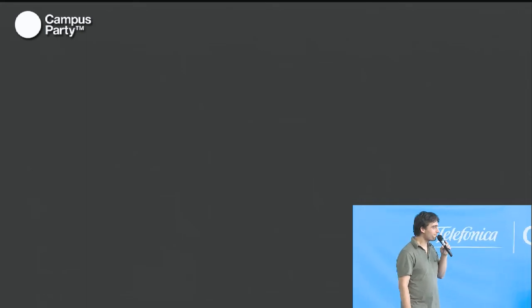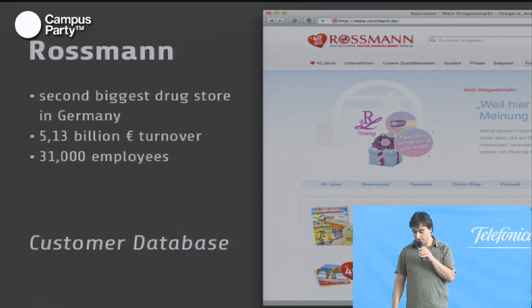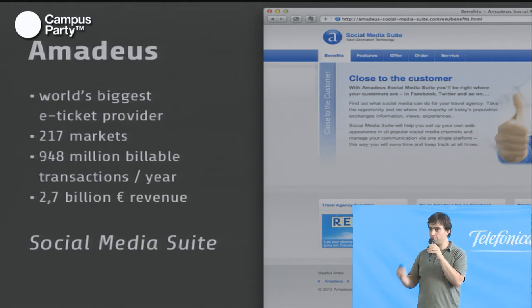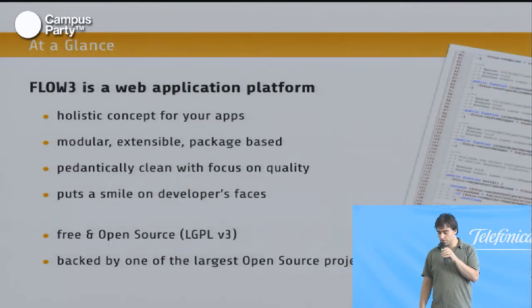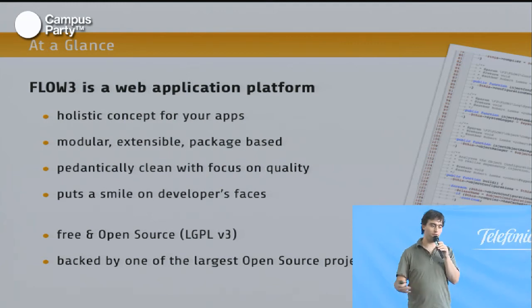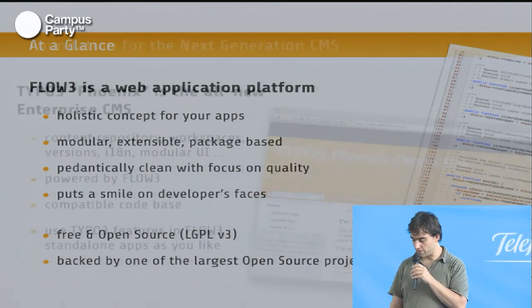So that's it. If you wonder, is anybody using that already, or has that been implemented? We had a 1.0 release last year in October, and we will have the Flow 3.1.1 stable release tomorrow here at Campus Party. So if you want to join us for some celebration, you're welcome. There are some big customers, mostly in Germany, using it. Rossmann is the second biggest drugstore here in Germany. They are using that for their customer database. Amadeus is the world's biggest e-ticket provider. They also use it for their social media suite. So we have that application platform, and lots of people are currently interested in it. And with the Flow 3.1.1 release, we also got it up to speed. And I think that it's ready for anybody's project now.